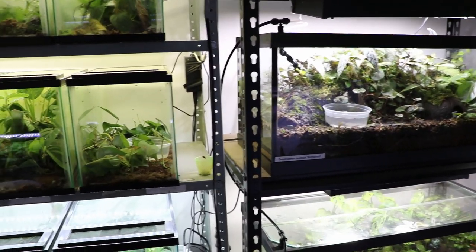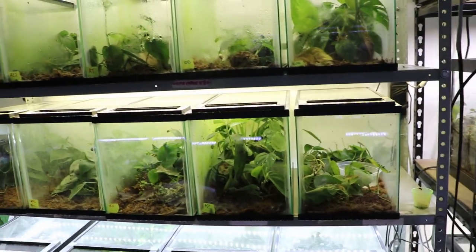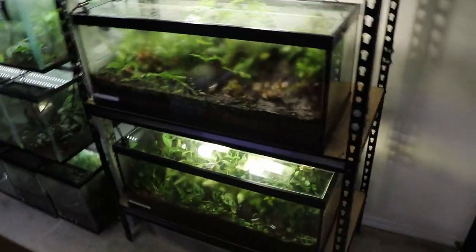And I do have a few more tanks that didn't quite fit inside the frog room here that are in other parts of the house. So we will be seeing those later too. So I think we'll start on this rack here, and I think we'll start down at the bottom here.